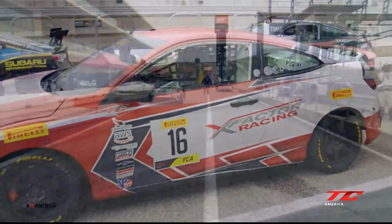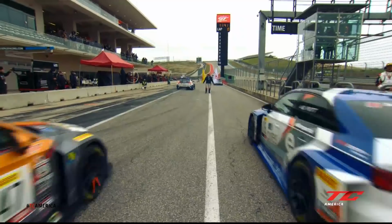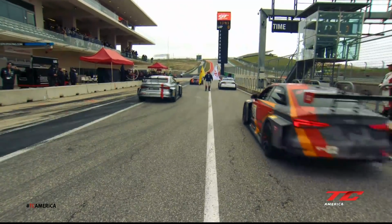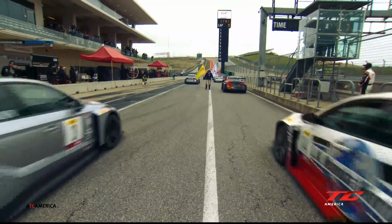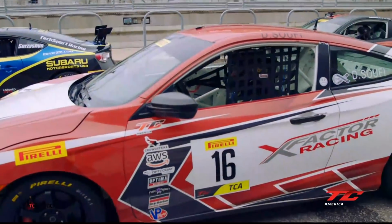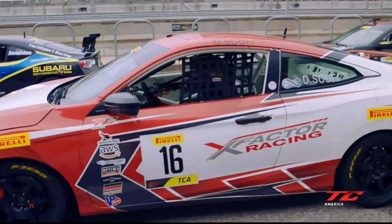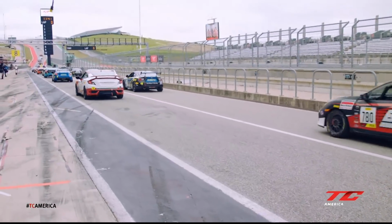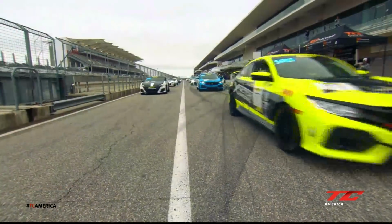You can see engines have come to life. Jenny Gannett also having a good run this weekend in her second season of racing in her Mazda from Ian Lacey and G3 Racing. There is a look at Danny Sufi, and unfortunately he had a problem, lost the transmission in one of the early practice sessions.